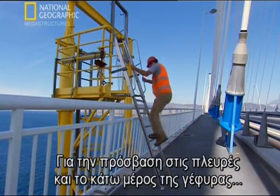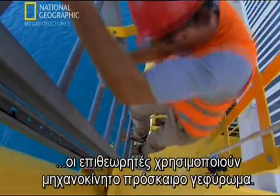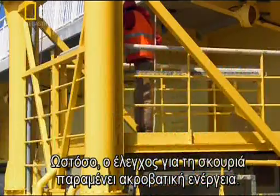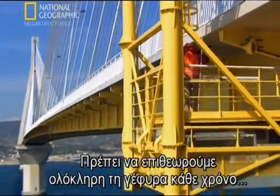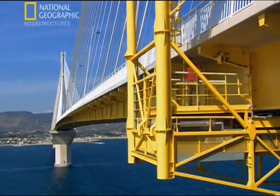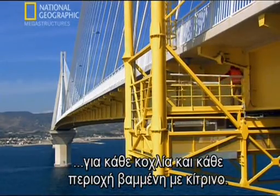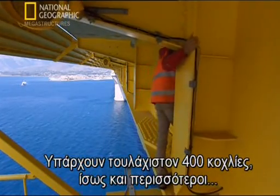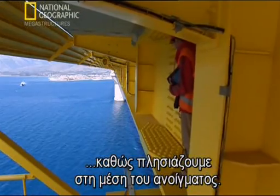To access the sides and underbelly of the bridge, inspectors used motorized scaffolding called a gantry. But checking for rust is still a high wire act. So we have to inspect all the bridge every year. All the yellow paint has to be inspected from one end to another. It takes about 3 weeks just to inspect all the yellow, each bolt and each yellow coated area. So here we'd have at least 400 bolts, maybe more as we go closer into the middle of the span.